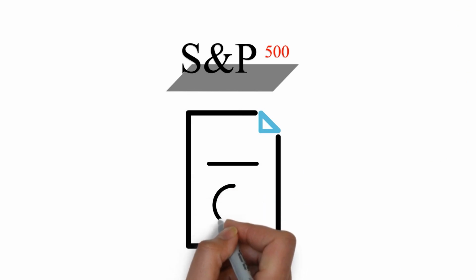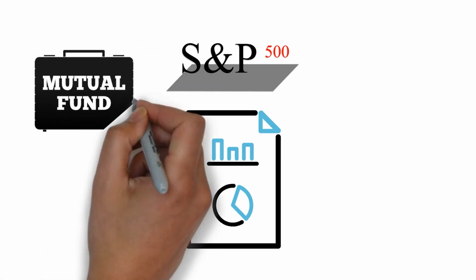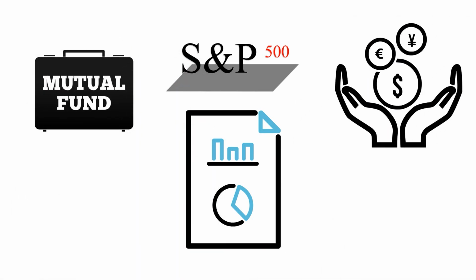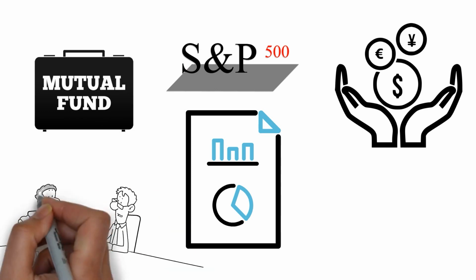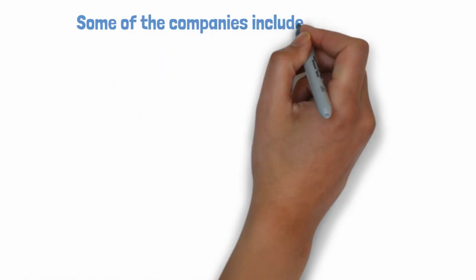The S&P 500 index is considered a benchmark for large-cap stocks and is considered a good indicator of overall market performance. It is also used to benchmark mutual funds and other investments against the broader market. As such, it's one of the most important indices in the world and is watched closely by investors, analysts, and traders alike. Some of the companies included in the S&P 500.